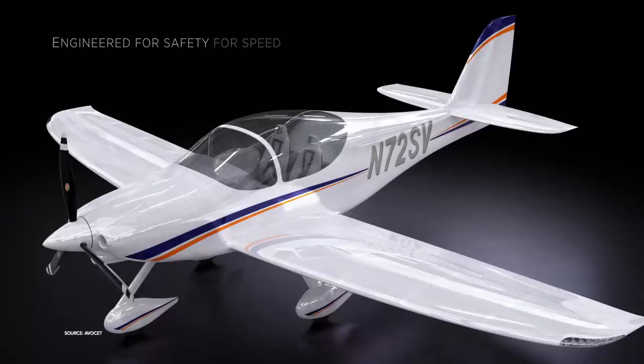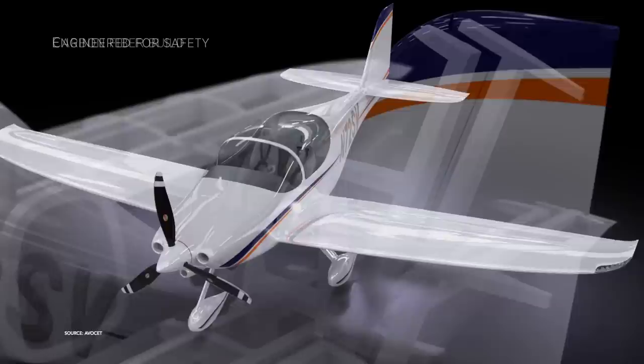The AV24 is designed around a Lycoming IO 360 engine, but modified to get you more horsepower. And as fast as this airplane can travel, you also have a low stall speed at only 50 miles per hour.